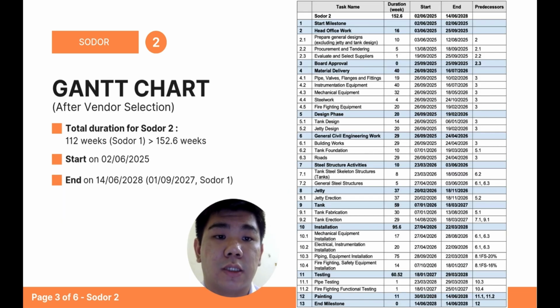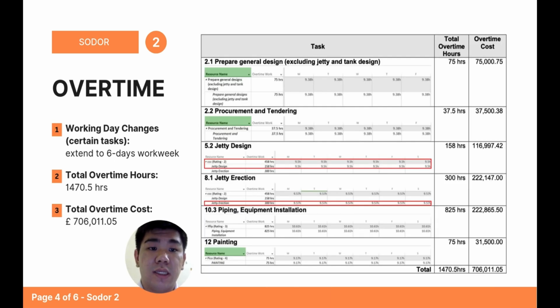Once the vendors and contractors were identified, we integrated them into our Microsoft Project plan. This step allows us to adjust task durations and identify the potential critical path. For activities likely to delay the timeline, we explore overtime options to ensure the project remains on track for completion within 98 weeks. At the same time, we transition from estimated to actual cost in our cost model, reflecting vendor and contractors' choices. So now, the total duration has increased from 112 weeks to 152.6 weeks, which does not yet include the OT decision. So we actually have needed OT in some of the task activities to make sure this project can be done in 98 weeks.